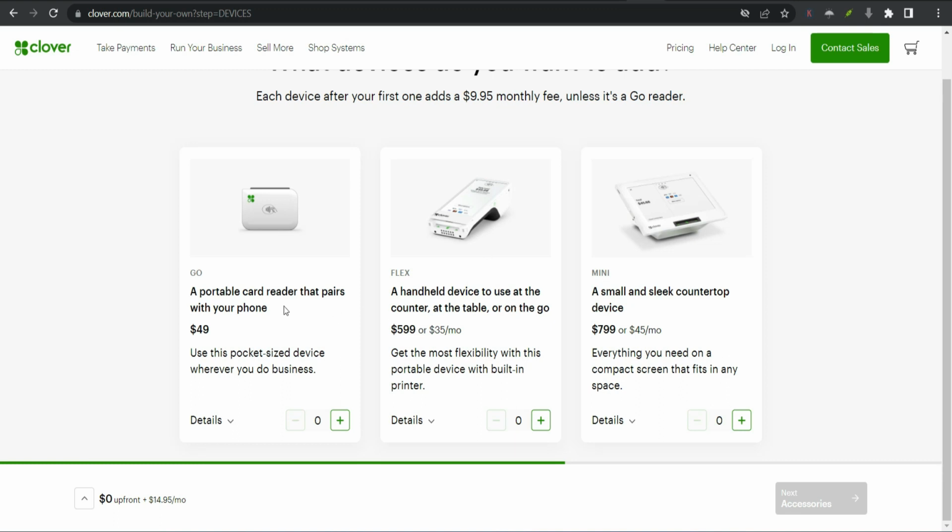Or if you want to use a mobile phone, you can just go for this, which is more like paying $9.95 per month, which is for this. But then if you're going for the flex one, you have to buy it at $599, which is almost $600, or you have to be paying $35 per month.